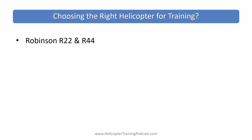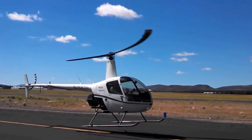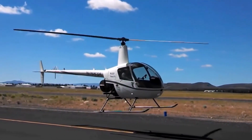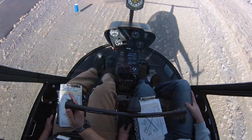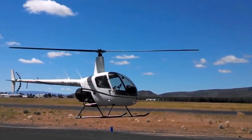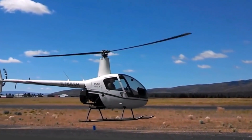Robinson R22. There's a lot of them around. They're quite fast. They're twitchy. Relatively, as far as some of these other models, they are quite hard to learn to fly in. They have a slim cockpit, so it's quite cozy side by side. Seat weight limit is 240 pounds. Ideally, you want to be quite a bit under that, especially if you're thinking about trying to become an instructor.